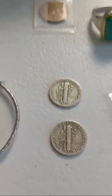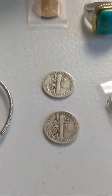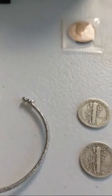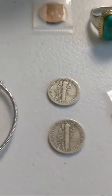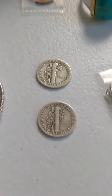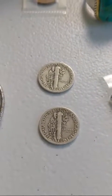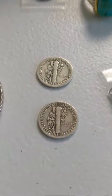But do your research, because there are some really valuable coins out there, but a lot of coins are not as valuable as you may think. However, they still have more value than the 10 cents that this coin has on it. Each one of these dimes is worth at least a couple to a few dollars each, maybe more.